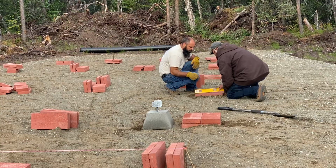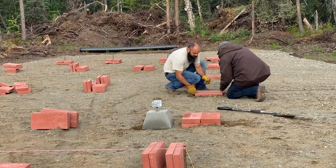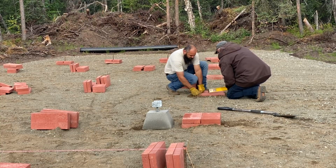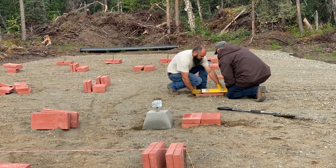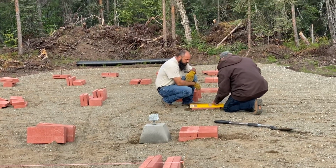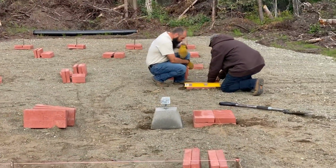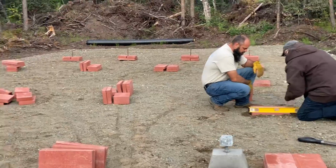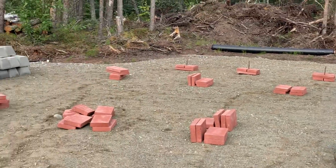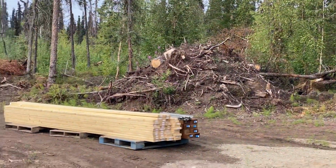Leveling and everything done, it'll be pretty boring because we've got a lot more of this yet to do. So no sense in boring everybody watching all the leveling process, because you can see there's one done, working on the second one, got a lot more to go.